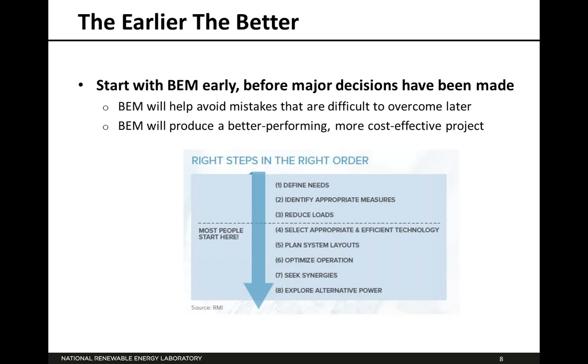So when do you do BEM? The different projects have different entry points, but the point of this slide is to remind you that the earlier you do it, the more effective it is, because major design decisions are made along the path of a project, and having a building model will help you avoid mistakes that are difficult to overcome later. Sometimes you already have certain pieces of a design laid out, and in order to change one thing that you realize because of the building model is not a very good idea, you would have to change so many other portions of the design that it's just impractical, and you have to go ahead with whatever you had originally decided without the information that could have been provided by a building model. So use it early so that you can make good decisions, and that will result in a better performing, more cost-effective project. This little graphic down below is in the guide, and it was also something from RMI.